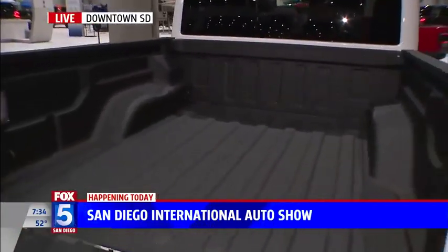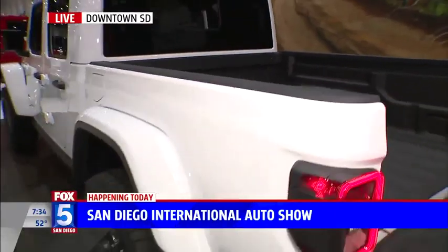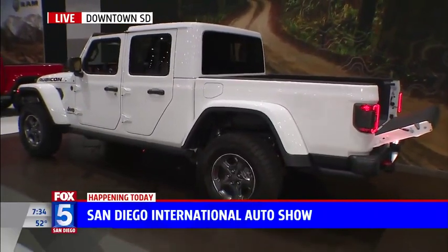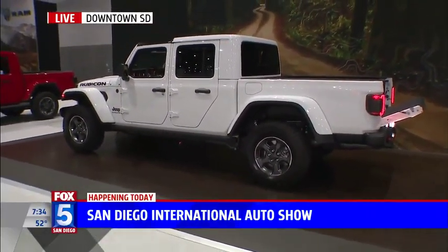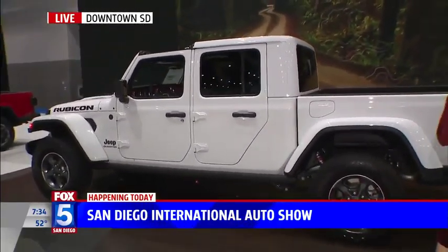It has real truck capability, 1,650-pound payload, 7,600-pound towing capacity, so real truck capability. So keep it a Jeep. The design, the open air, the top comes off, the doors go down. And the starting price starts about in the mid-30s.